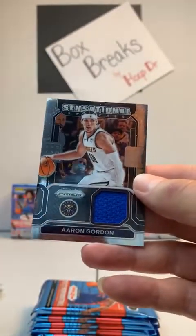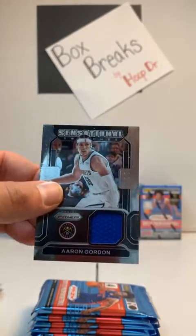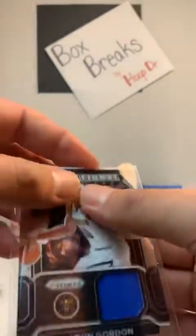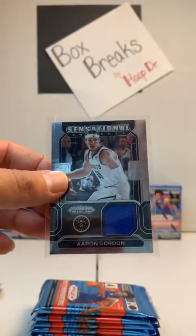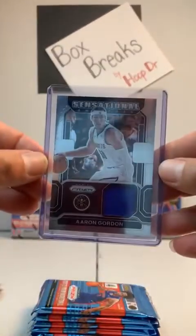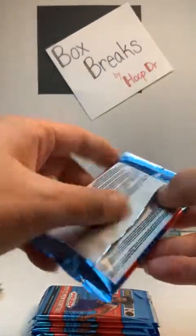Denver Nuggets, sensational, Aaron Gordon. Aaron Gordon mem card. I got Kristaps Porzingis in the first break. Now I get an Aaron Gordon. Denver Nuggets PRIZM mem card. One auto, one mem, and two blue SSPs. We're not even halfway through the break.